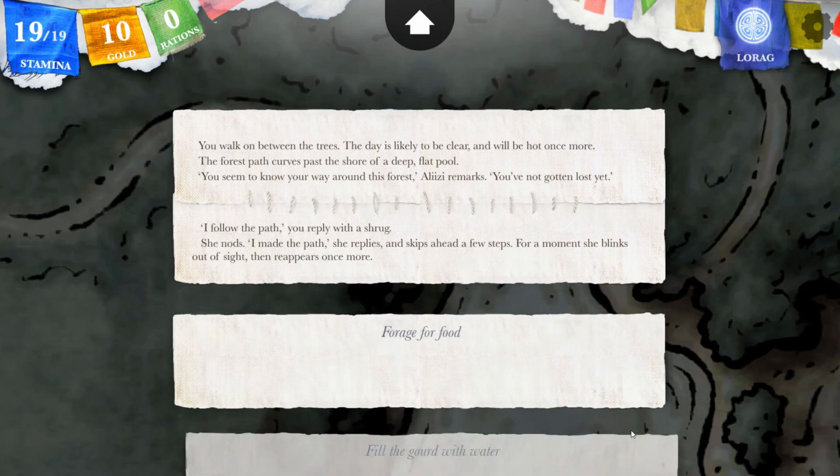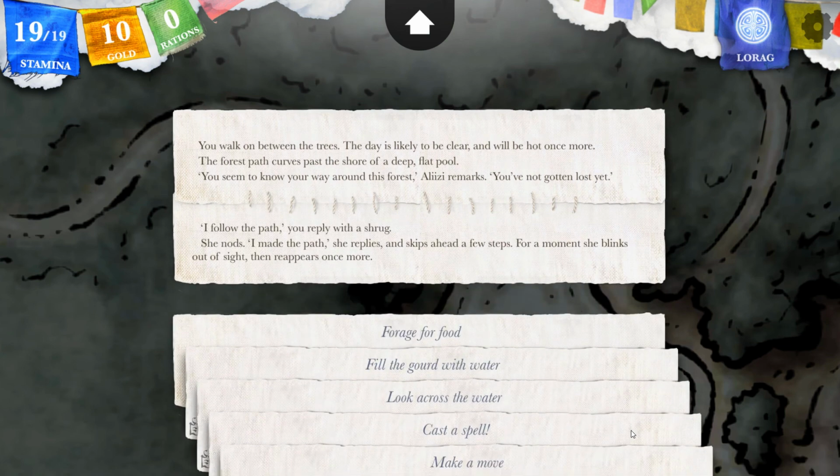I follow the path, you reply with a shrug. She nods. "I made the path," she replies, and skips ahead a few steps. For a moment, she blinks out of sight, then reappears once more.